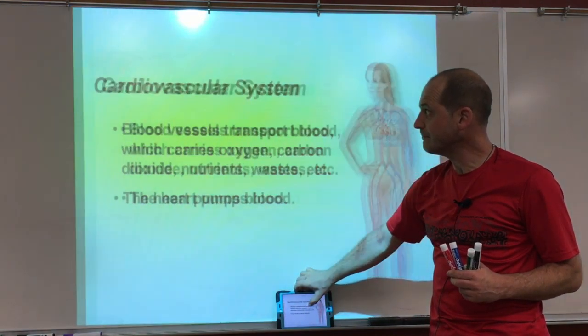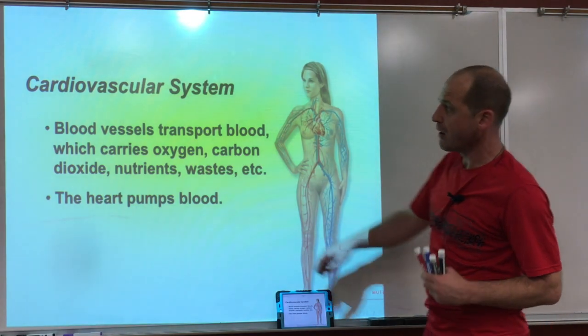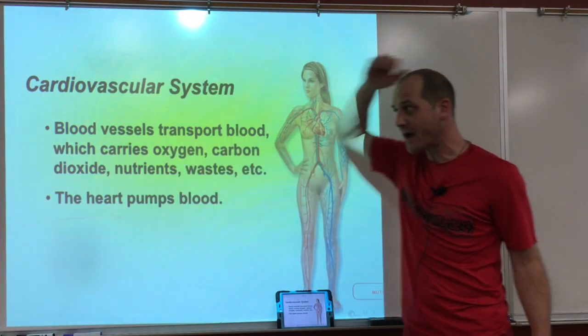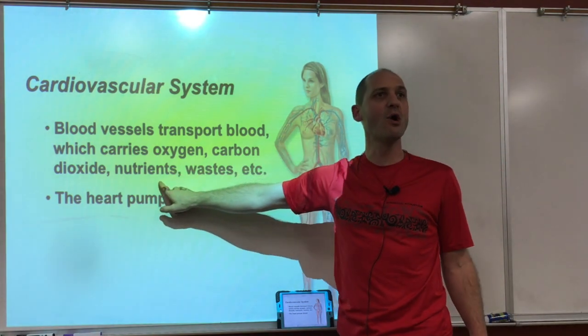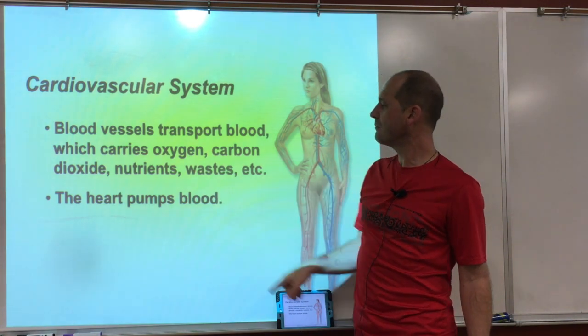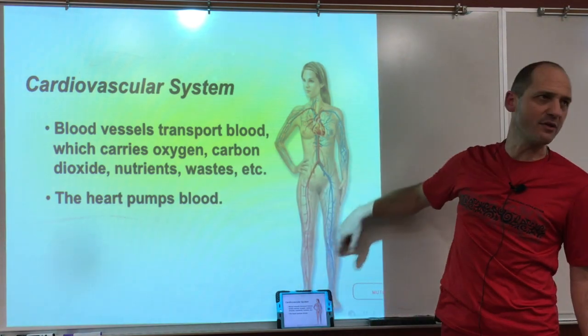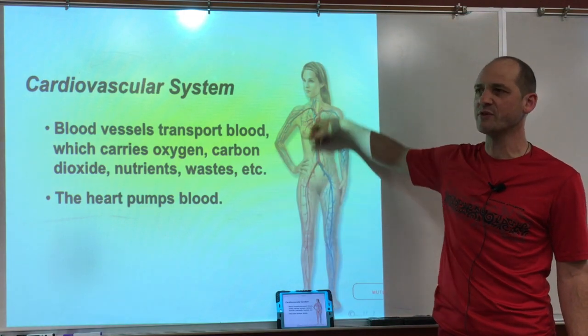That brings us to the heart, the cardiovascular system. So we have blood vessels that transport blood, which carries oxygen, carbon dioxide, nutrients, and hormones, those chemicals, and waste, throughout the whole body and distribute everything through the body. It's like a freeway system. I think of it as a distribution freeway system.